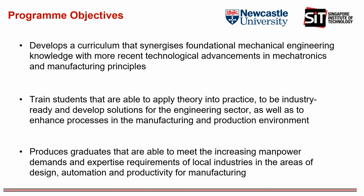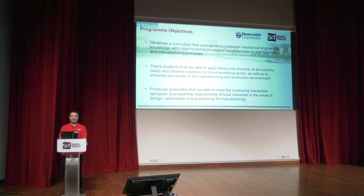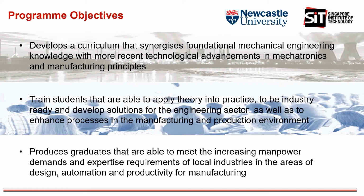Here are the program objectives listed in 3 main points. The first point is on the development of the degree program in terms of its curriculum. What we are trying to do is to provide foundational knowledge in mechanical engineering, supplemented with more recent advances and technologies in the areas of mechatronics as well as manufacturing. In the degree program, students will be trained and educated to be industry ready, with skills in the theory aspects, as well as knowing how to put these theories into practice so that they can contribute to enhancing processes in the manufacturing as well as the production environment.